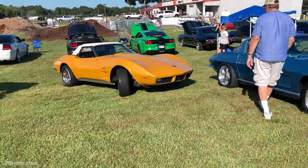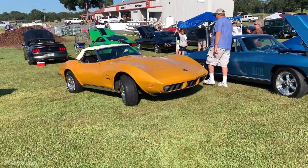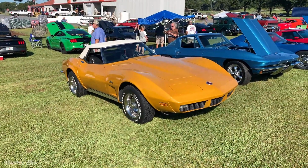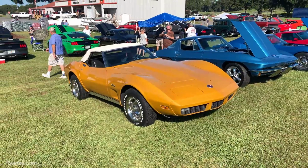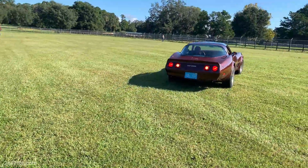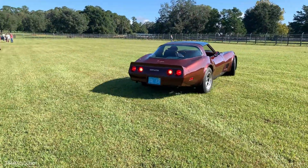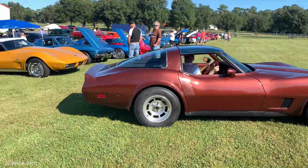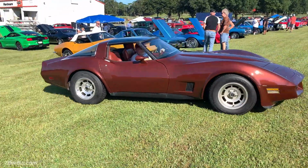This one is Bob's 1973 Corvette Stingray. And this one is a 1981 Corvette, I believe. The guy is from Inverness, but he came over to Ocala and joined us at the event.